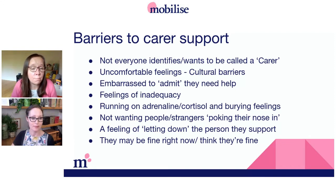People can be embarrassed to admit that they need help, that they think they ought to be able to cope, and this is what they signed up for. Some people will feel quite ashamed or have feelings of inadequacy if they're struggling, or to admit that they're struggling. Many carers have hit the ground running. Something happened. They're running on adrenaline and cortisol to get it all going. They're pushing down those feelings and saying, I'm fine, I'll just get through this and we'll be fine.